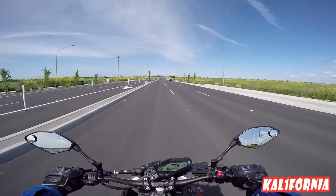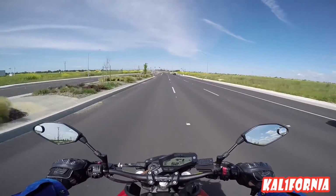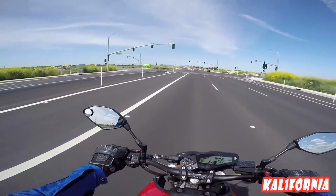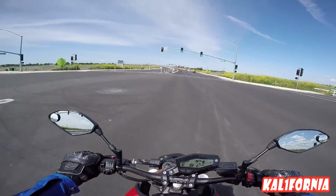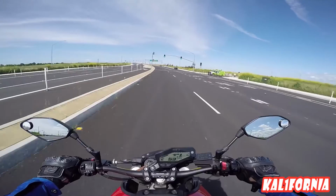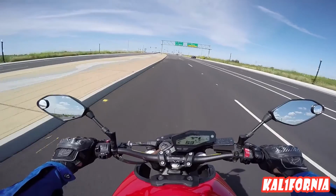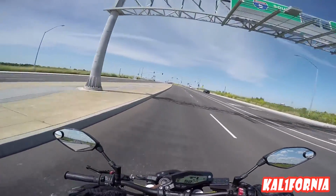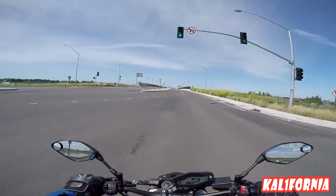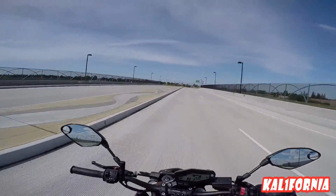So I want to talk about the track day I did with it. The whole reason I wanted to get a naked bike, because I had a CBR 600 RR before this, was I wanted something that was kind of like an all-around bike. Obviously it's not going to be the best at any one particular thing, but it's a jack of all trades essentially. And I think that's the biggest reason why anyone else should get a bike like this, is because you can do anything you want on this bike, and it does all of them very well.